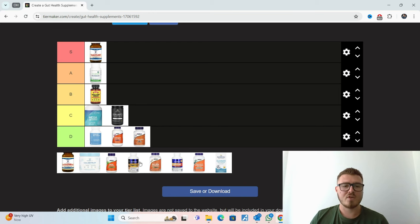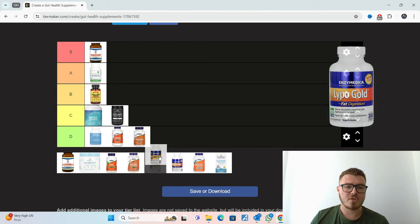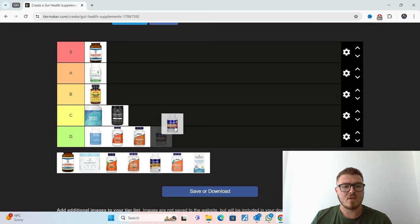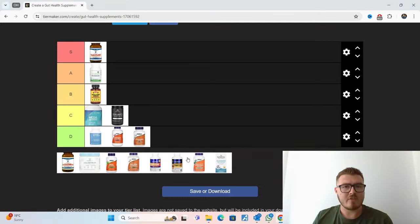So now I want to tackle the digestive enzymes, and you're going to find this interesting because I actually have two here. We've got the Lipo Gold by Enzymedica and we've got the Digest Gold by Enzymedica. So we need to make a little bit of a distinction between the Lipo Gold and the Digest Gold, how they are different and why we have both of these on this list, because there's a very important distinction.